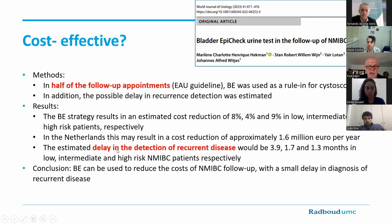You'll see here that the delay in detection of recurrent disease would be 3.9, 1.7, and 1.3 months in low, intermediate, and high-risk patients. So basically, you don't miss them a lot. And you see that the cost reduction is not huge, but still, it's 8, 4, and 9% in low, intermediate, and high-risk patients, which for the Netherlands would translate into 1.6 billion euros per year. So we concluded that this test can be used to reduce the cost of non-muscle-invasive bladder cancer follow-up with only a very small delay in diagnosis of recurrent disease.